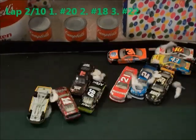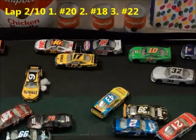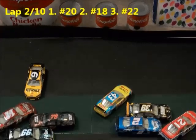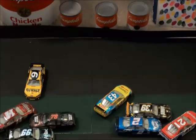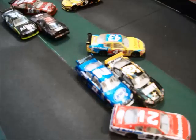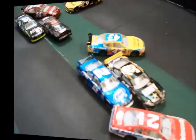And, oh, we have a wreck. Marcus Ambrose upside down, cars spinning everywhere, and the rest of the field files past. And on the second lap, we have a caution. 8 cars involved in this wreck. Trevor Bayne, Brad Keselowski, Ryan Newman, Eric Almirola, Carl Edwards, Kurt Busch, Tony Stewart, and Marcus Ambrose all involved.